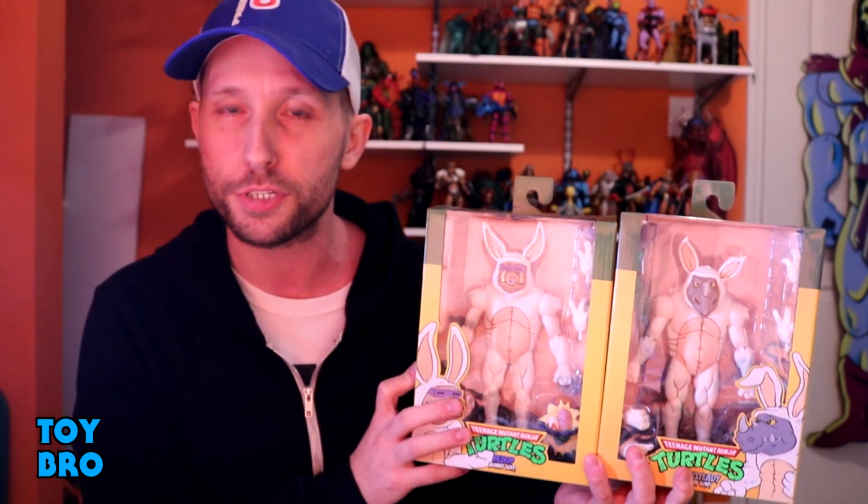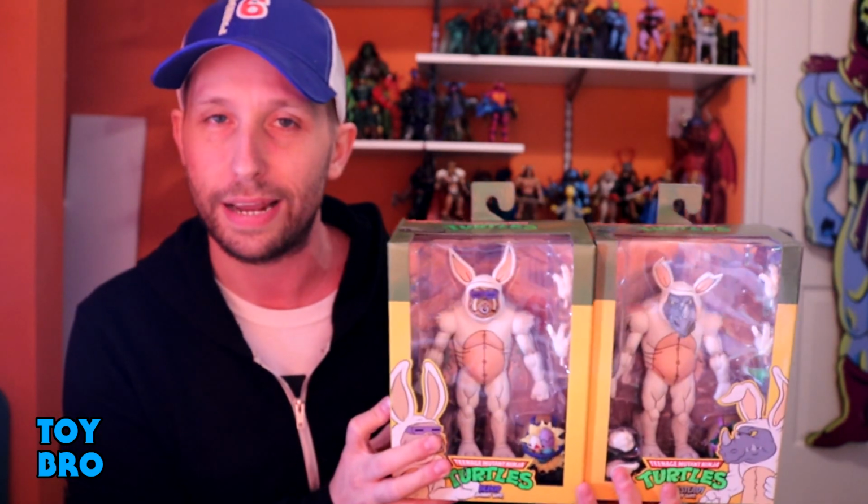They come in unique packaging for this line, for one, and they're selling for stupid money on the aftermarket because people are regretting not getting the loot crates. And then, of course, I don't know, people just have FOMO, the fear of missing out. But we've got them here today, so we're going to take a look at both of them.